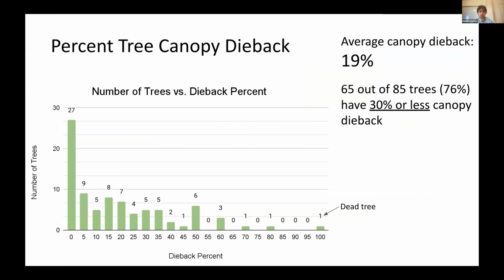Looking at the percent canopy dieback for all of the trees, the average canopy dieback is about 19%. And then 65 out of the 85 trees have 30% dieback or less, which is kind of important because there are treatment options for the bronze birch borer, but they only work before the tree loses more than about a third of its canopy. So it may be that at this current moment, it's possible to save many of these trees if they do have the bronze birch borer in them.